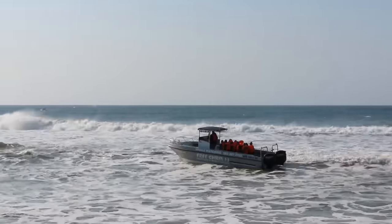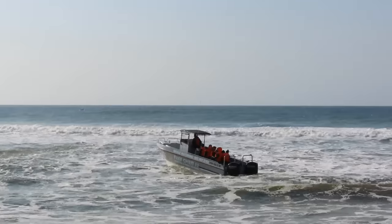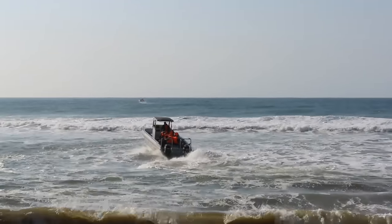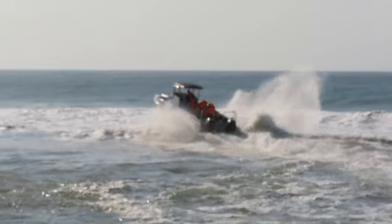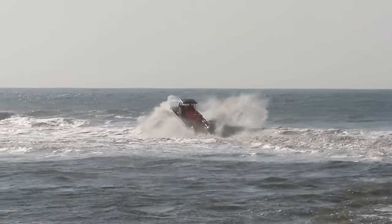Also holding, waiting for his timing. There's no place to ride the boat. It's all about timing and speed. People don't believe the acceleration of these boats when the captains tell them, and often one slides off the back of the seat.